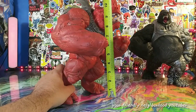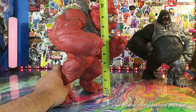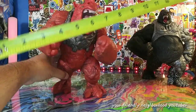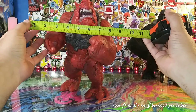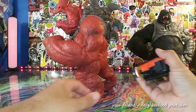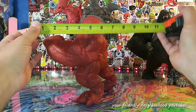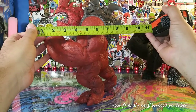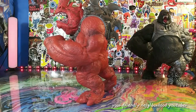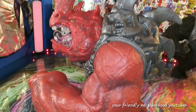So Hoof, standing all the way up to the top of his horn, is 12 inches, which is one foot tall. Width-wise, if you're wondering, he's a big, chunky guy, so we'll say 8.5 inches. And going this way, which is a really nice shot right there, bro, the camera is not doing him any justice. He looks really good in person. We'll say to the back of his spikes he's about 9 inches, from his arm to his spikes. So you can see the color choices right there. You see the red head is different than the bicep, the arm.